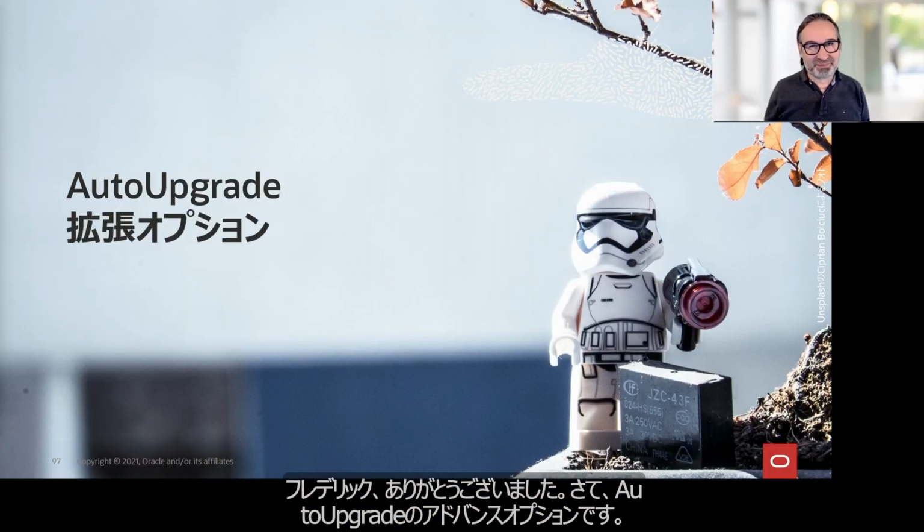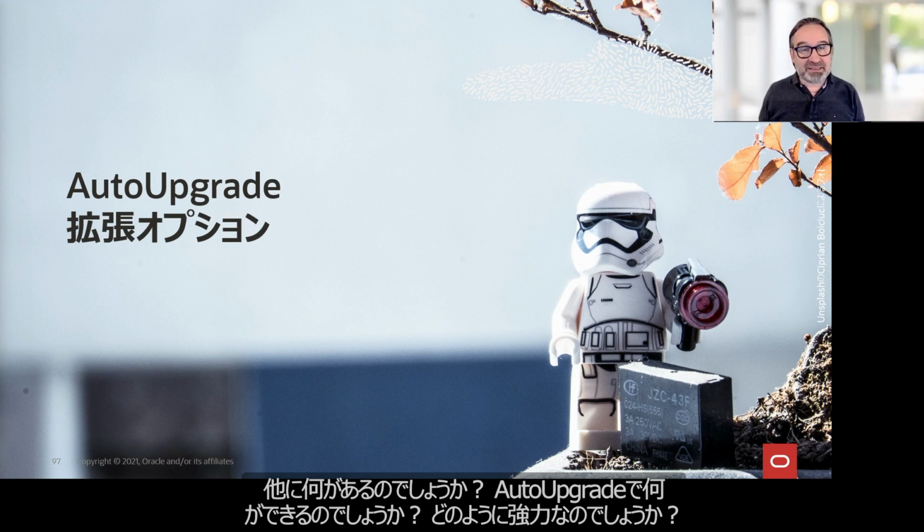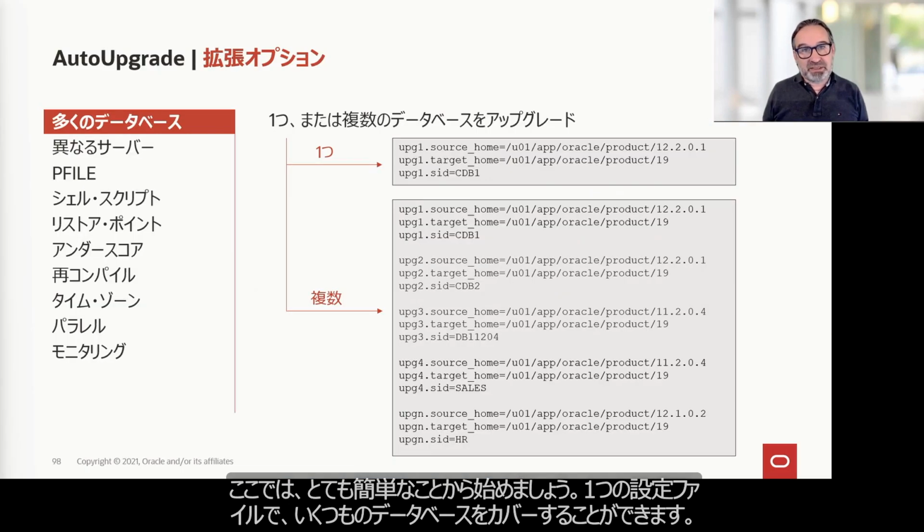Thank you, Frederick. Now, AutoUpgrade advanced options. What else is there? What can you do with AutoUpgrade? How powerful is it? Let me start with a very simple thing here. With one config file, you can cover as many databases as you want.